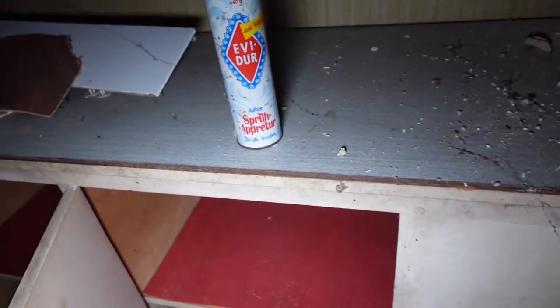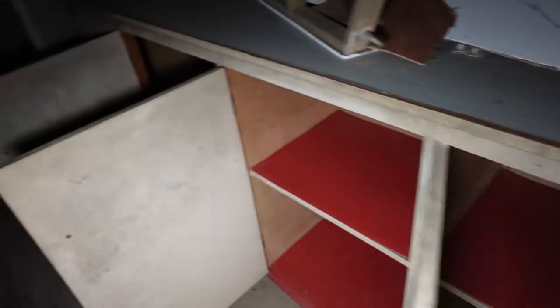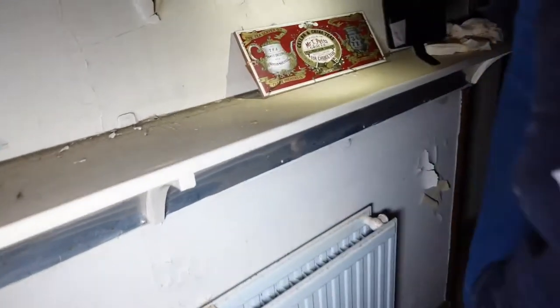I have a spray here with foreign-language labelling. Right, it was in English before. Hang on. There's European plug sockets on the wall there. What's that? It's the teapots.